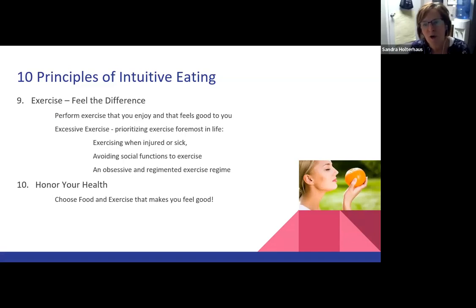We do know some people with eating disorders in particular, or on that spectrum, might over exercise or excessively exercise. And you can tell those kind of people in your life because they tend to prioritize exercising over anything else in their lives, like even an injury, or if they're sick, they're still trying to work out, or if they're avoiding being around other people so that they can exercise, or they're very regimented when they go to the gym to exercise.